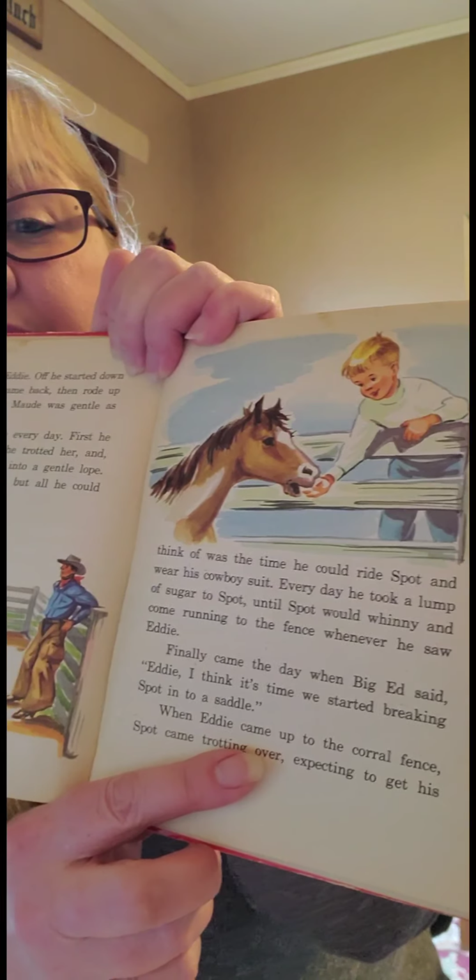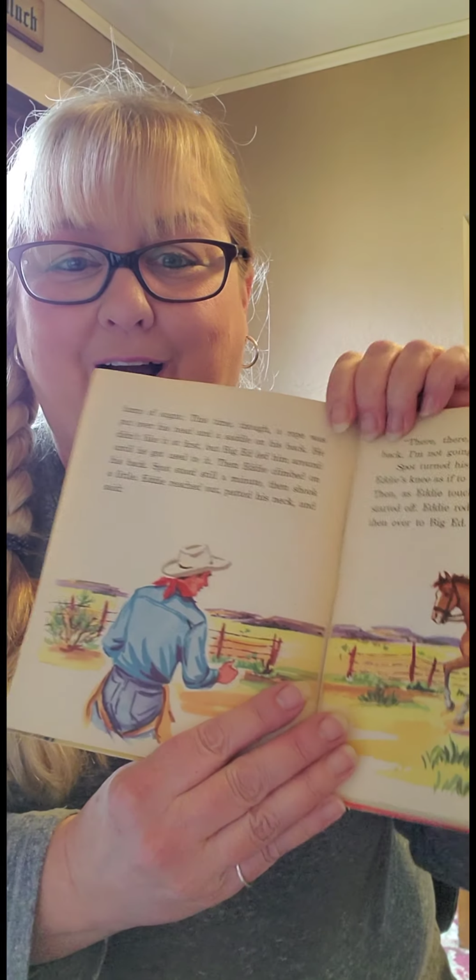Look at, see there? When Eddie came up to the corral fence, Spot came trotting over, expecting to get, turn the page to find out, a lump of sugar. This time, though, a rope was put over his head and a saddle on his back. He didn't like it at first, but Big Ed led him around until he got used to it. Then Eddie climbed on his back.